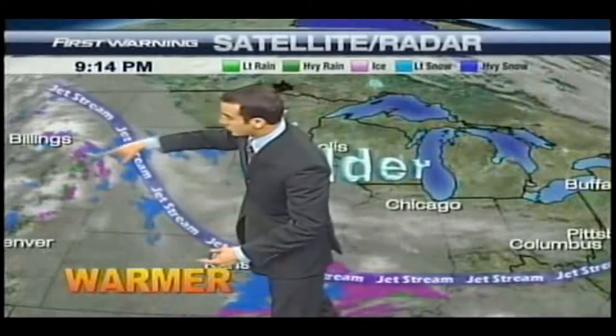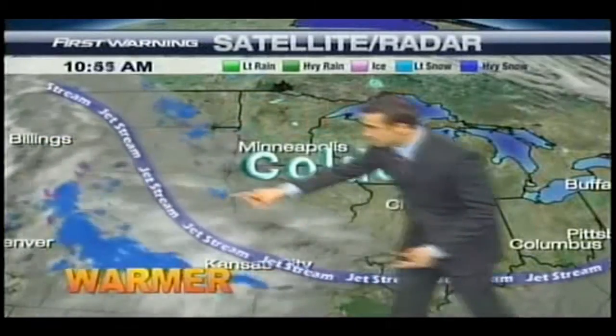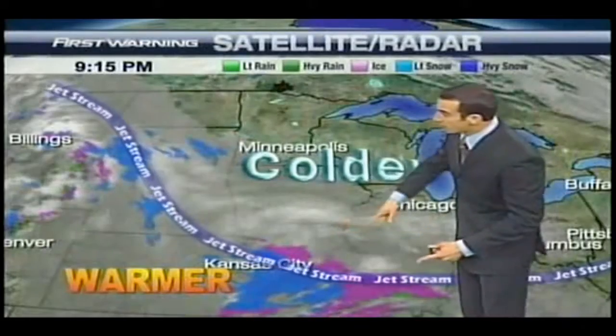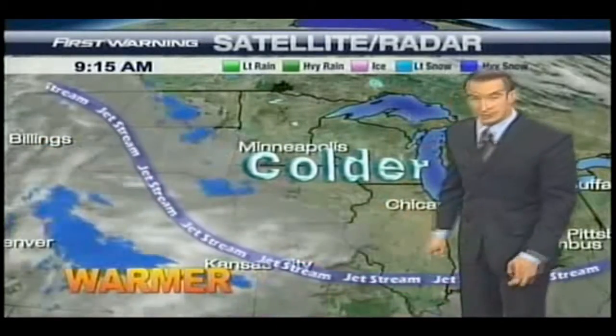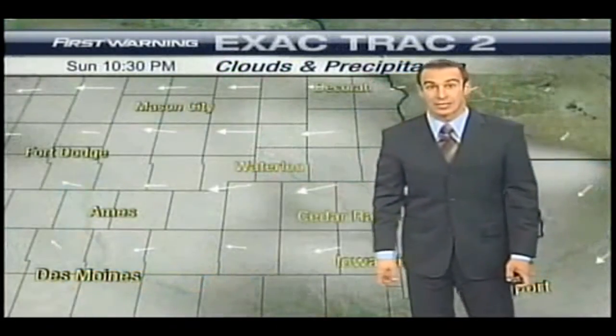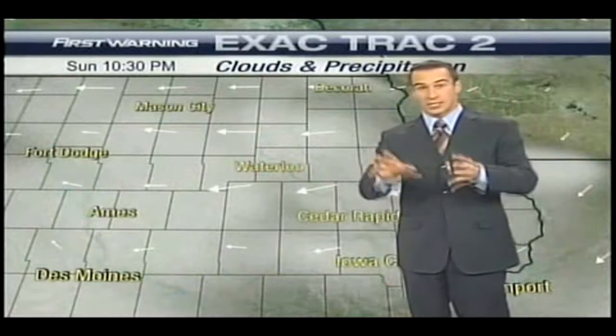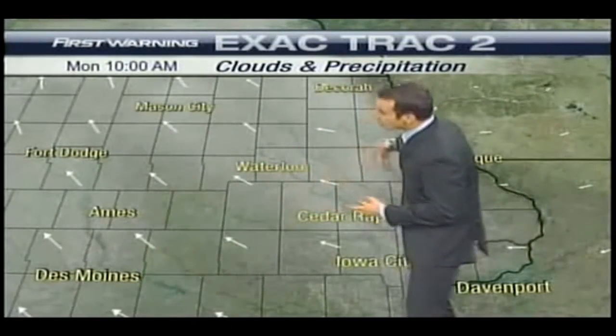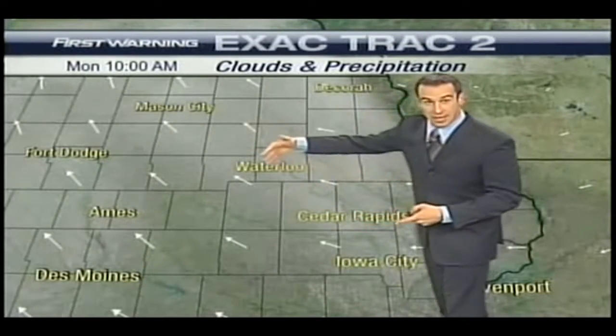Now, as that little storm system spins off toward the south, it's just going to ride right along the jet stream, pulling it again toward northern Missouri. But that southern half of Iowa could see a couple snow showers make its way back into the area. So we look at the exact track overnight tonight, and then toward tomorrow, you'll start to see some of those effects. Again, winds switching to be more from the east and the southeast.